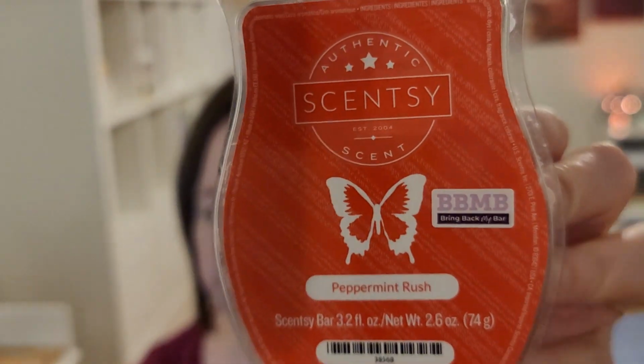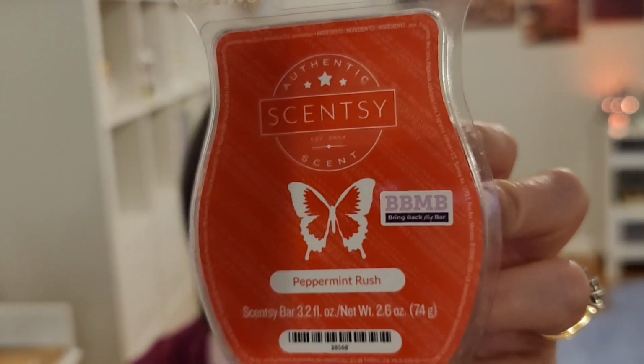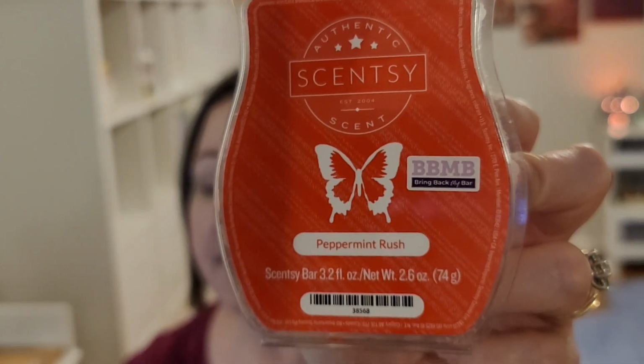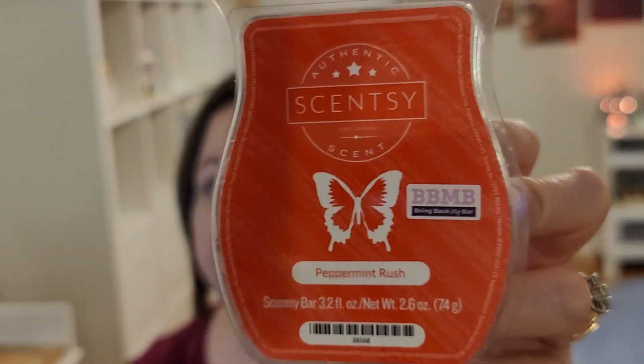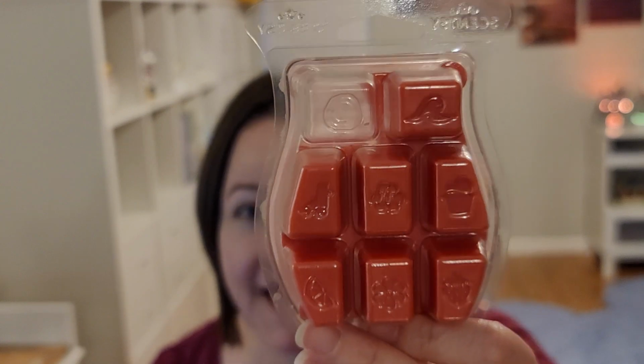All right, next in front of me, Peppermint Rush. If you've been watching my videos, you know I don't like peppermint. This is peppermint, sweet vanilla, and freshly fallen snow. Okay, the freshly fallen snow has to be spearmint. It's a spearmint note, and it is almost just as strong as this peppermint note. Yes, I warmed it, but I'll show you the back. I don't need to warm much to get scent from peppermint stuff like this.